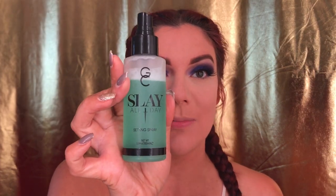I'm gonna spray with some setting spray here in a second, just to kind of set everything in. So my holy grail setting spray is the Gerard Cosmetics Slay All Day. Nikia Joy here on YouTube also uses this. She recommended it, and she has really oily skin, so I bought it, tried it, and am in love. So I'm gonna go ahead and spritz my face real quick with this before I put anything else on.